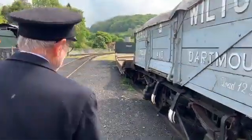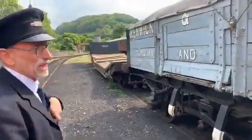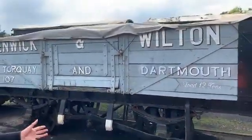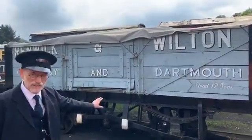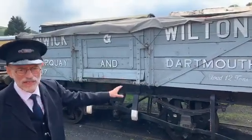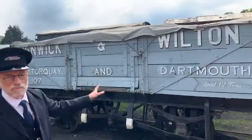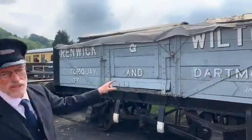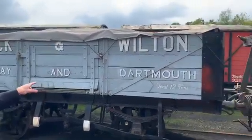Right. Now the next wagon we have is a fairly standard open wagon. There were hundreds of these, and in fact, once upon a time, the numbers of wagons on the National Railway network numbered in millions. There's nothing like that nowadays, but this is one of the standard 5-plank open wagons.